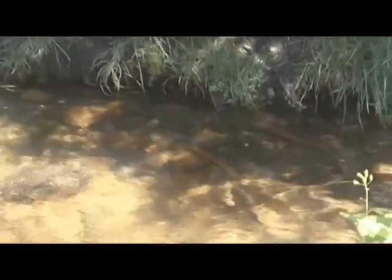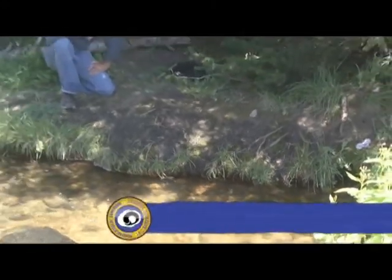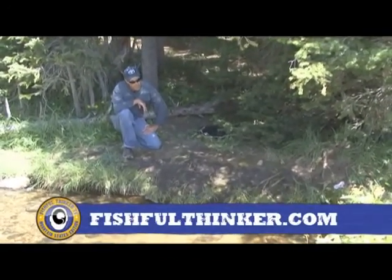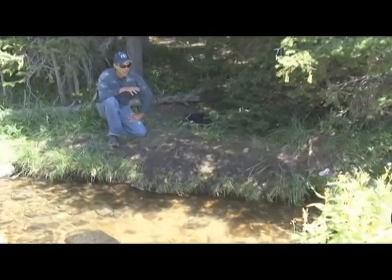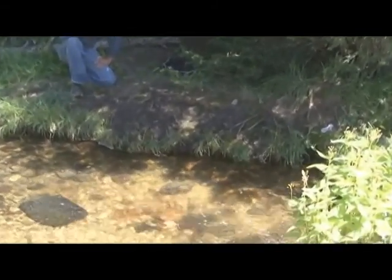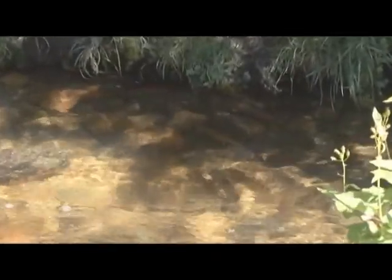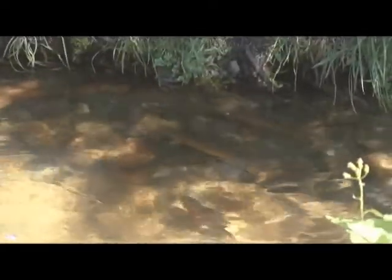Now, one of the things about the greenback cutthroat is you can see absolutely crystal clear water. This is the tailwater exit of the lake. We've got a whole bunch of these greenbacks sitting right up against the undercut bank right here, feeding backwards right in the exit of the lake. How nice is that? Now, obviously with a fly rod, these fish would be fun to take a swing at. They know I'm here, no question about that, and they're willing to tolerate it to sit there and see what's going on. So, beautiful specimens, absolutely crystal clear water here in the Colorado Rockies. That's good stuff right there.